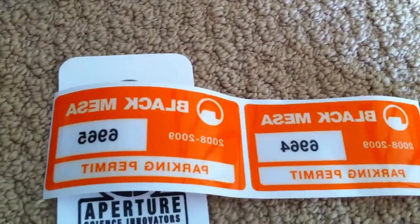Again, these are individually numbered, so if you were to get one, you wouldn't get these numbers, you would get your own number. And so it says Black Mesa. Obviously, it's a static cling, so it's in reverse, but it says 2008 to 2009 parking permit. So I'll actually make a short video after this and show you what it looks like on the car, in case you want to get this for your own ride.